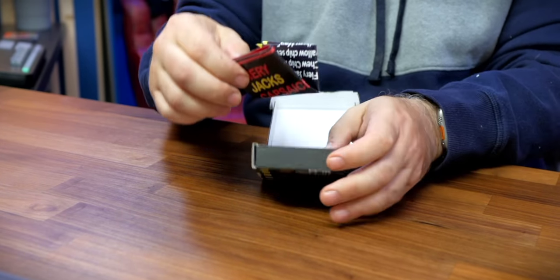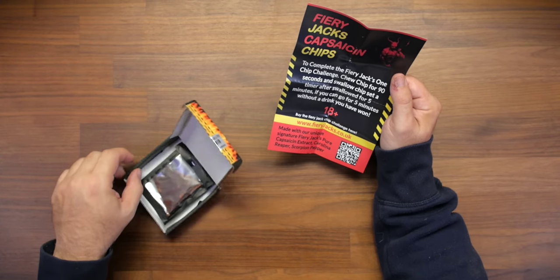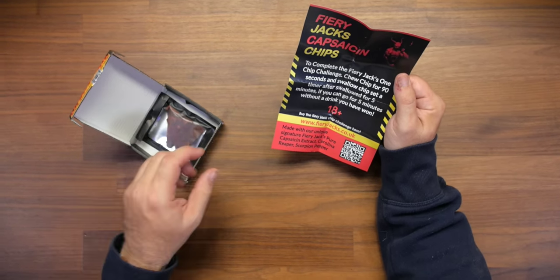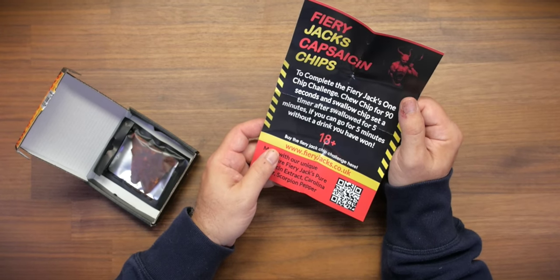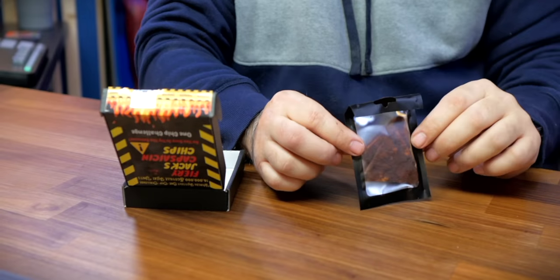Oh, this one looks like a flyer. Okay, there's a little more information here. To complete the Fiery Jack One Chip Challenge, chew for 90 seconds and swallow the chip, and set the timer after swallowing for 5 minutes. If you can go for 5 minutes without a drink, you have won. 18 plus. Fieryjack.co.uk. Okay, there is one package in the box. It looks like there are 2 chips inside.